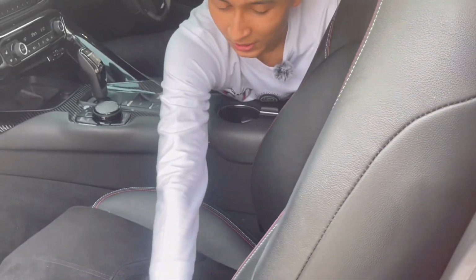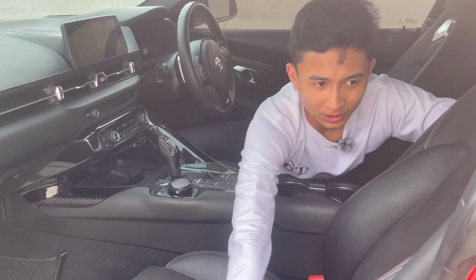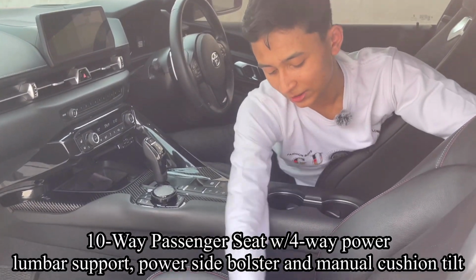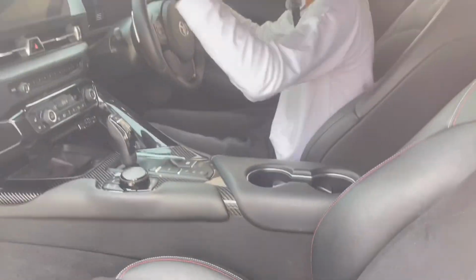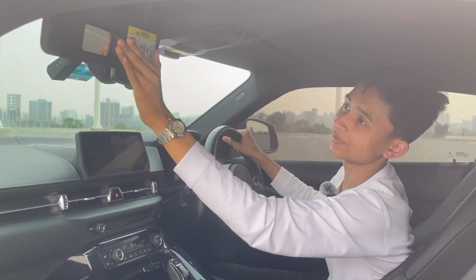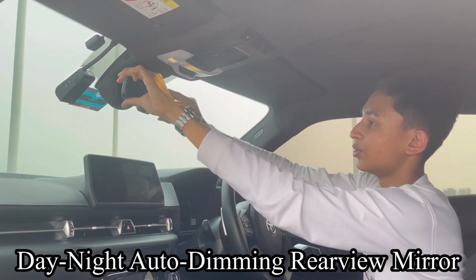And JBL is a very good company as well, and it only comes with Toyota. I thought it was going to have Bose or Harman Kardon, but it didn't. And it also has ISOFIX anchor points at the front seats. Now if you come on top, you have 2 vanity mirrors on either side that are very small, so you can't even see your face, to be honest. These are your light buttons, this is your rear view mirror.